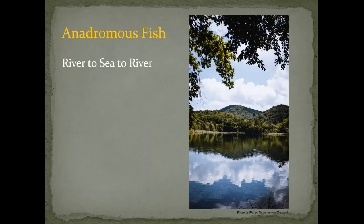Sea lamprey and American shad are anadromous fish, and that means that they're born in the fresh water of the river. They migrate to the sea to mature as an adult, and then they return to the freshwater river to spawn. These fish are unusual in that they migrate between freshwater and saltwater and back. Most fish spend all their life in a lake, or a pond, or a river, or the ocean. They don't go back and forth between saltwater and freshwater.